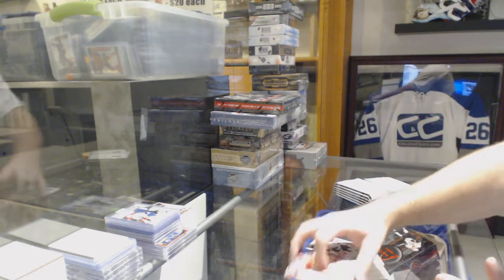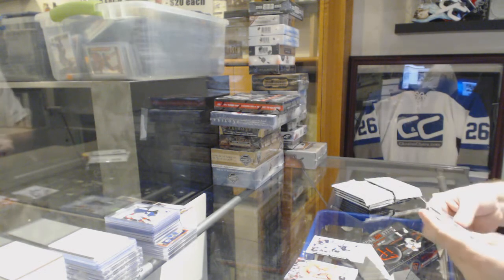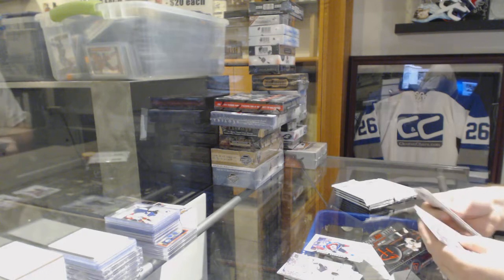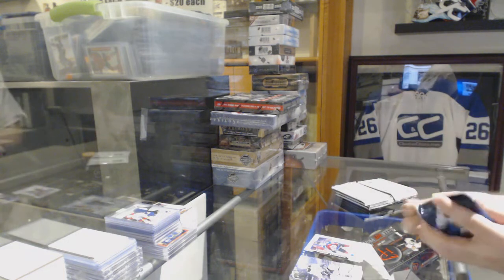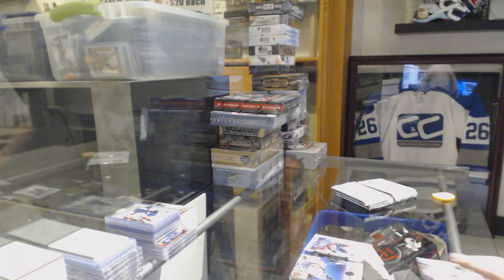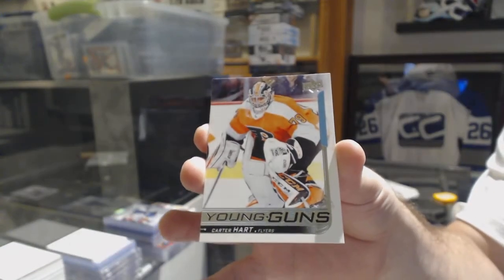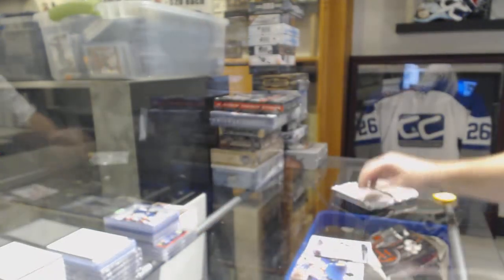Marquee rookie for the San Jose Sharks, Antti Sumela. Marquee rookie for the Coyotes. For the Avalanche, Sheldon Dries. Young Guns for the Flyers, Carter Hart. Carhartt for the Philadelphia Flyers. That is a very good one.